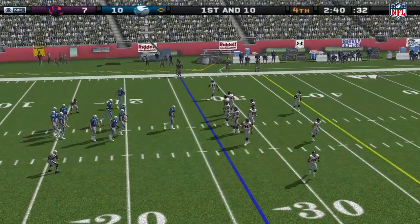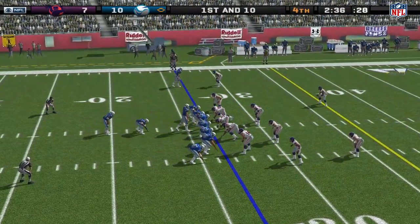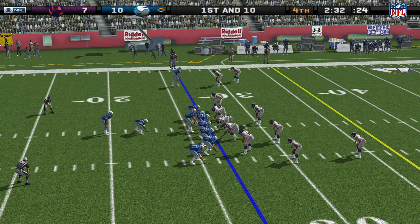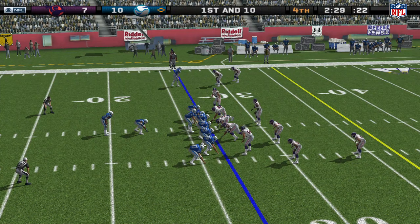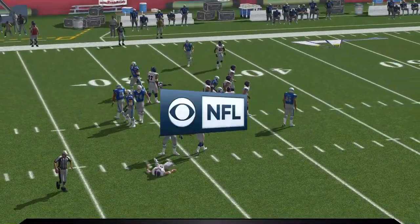Blue down, blue down. Hey, watch that screen. Freeman comes up to make the play.